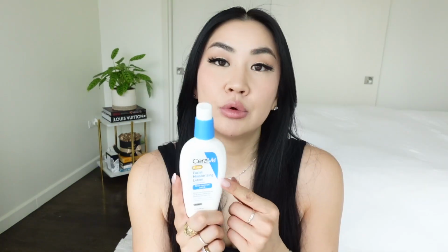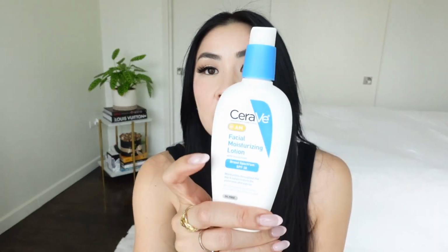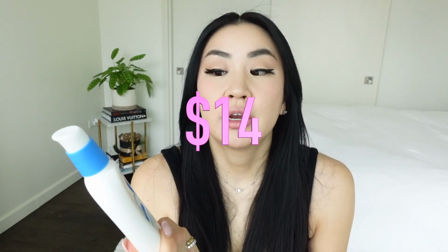If I do go out, let's say during the weekend or something like that, I will double sunscreen, meaning I will put this on as a moisturizer even though it has SPF, and then I will go in with another SPF on top. But this is perfect if you're traveling or you're spending the night at someone's house, or you just don't want to carry too many things, this is it for you. It works so good and it's affordable. This one is $14 right now on Amazon, so can't beat that.